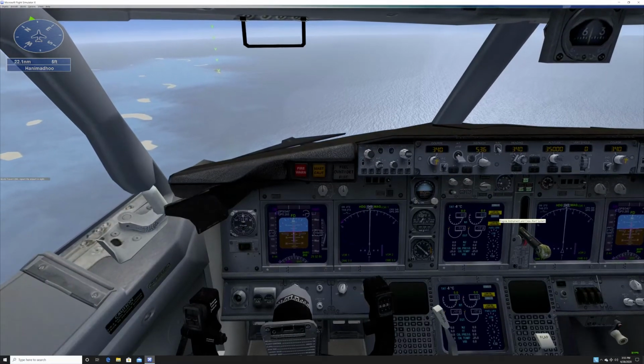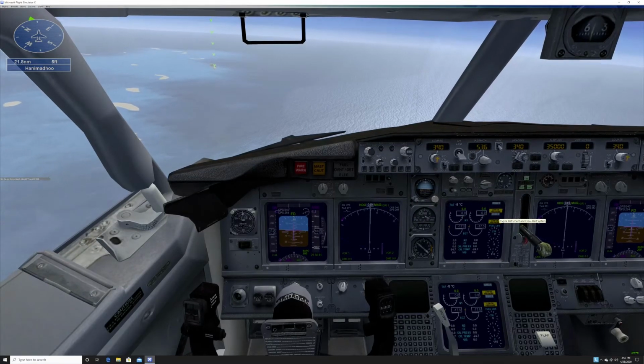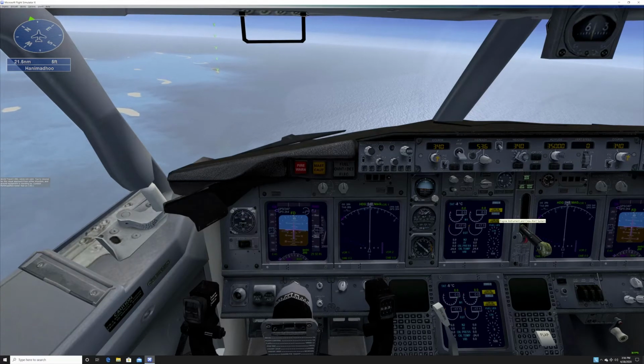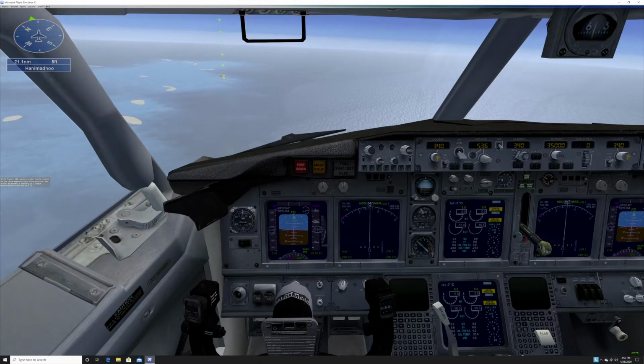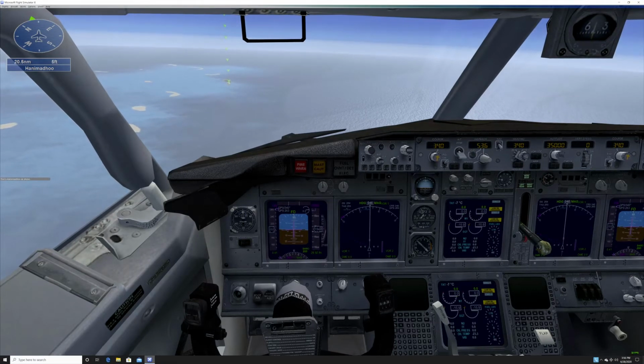World Travel 1392, report the airport in sight. We have the airport, World Travel 1392. World Travel 1392, winds are calm. You're cleared for the visual approach from either direction and ground equipment is standing by. Contact Hanamatu Tower now on 119.1. World Travel 1392 switching. Thanks for your help. My pleasure. Good luck. That's Hanamatu up ahead.